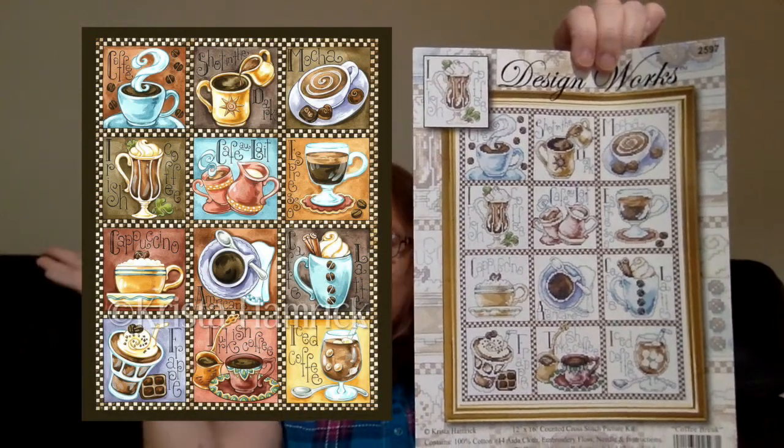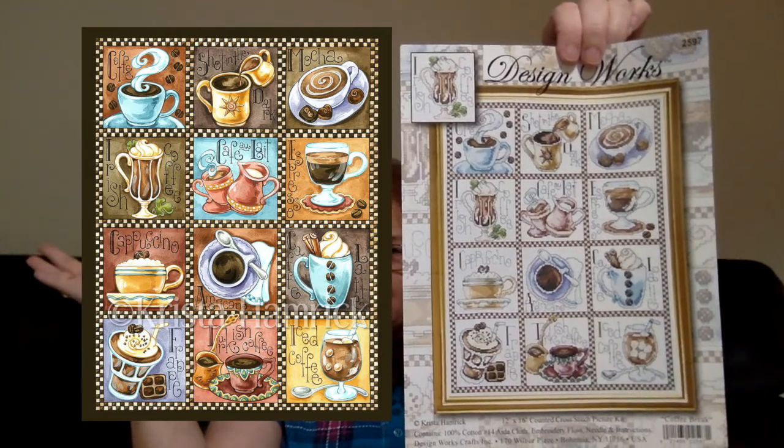So I have an FFO, and I'm so excited about it. I finished this at the end of September in 2021. My goal was to finish it by October 2021, and I did. This was my birthday start, Design Works Coffee Break by Krista Hamrick. Krista Hamrick has an Etsy store, and it was at this Etsy store that I first became familiar with her work. I'm going to put a picture of her poster right here.